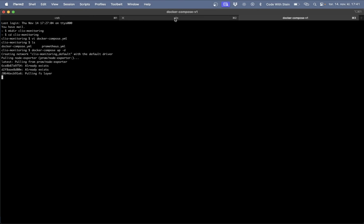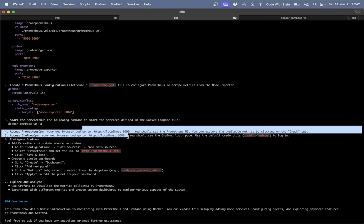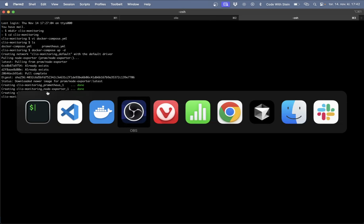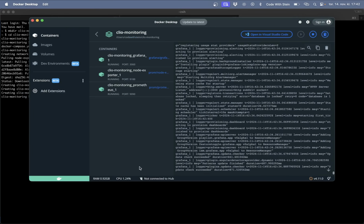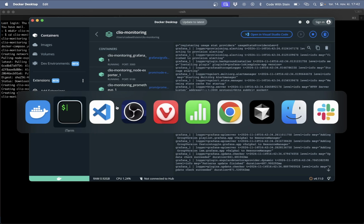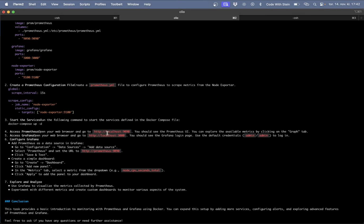So this can take a little while, so just let me go back here and read: access Prometheus. Okay, so you just have to wait until it's finished. Everything seems to be okay. If I go to Docker Desktop, you can see here clio-monitoring is running. Great. I can go back to the guide and see that I can open up this URL in the browser.